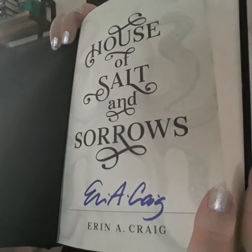And then every Owlcrate book is also always signed by the author. It's not just a print. She actually signs it. Erin A. Craig. And let's see, I like to look at the fonts. That's always kind of special to me. Pretty normal font. Got some little tentacles on the edge. Wow. Yeah, I'm so excited to dig into this. I'm going to put it back in its jacket after.